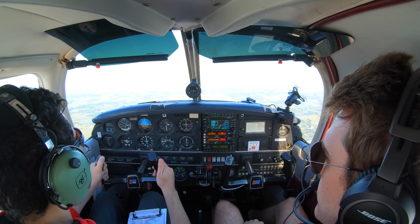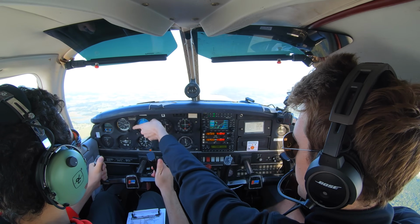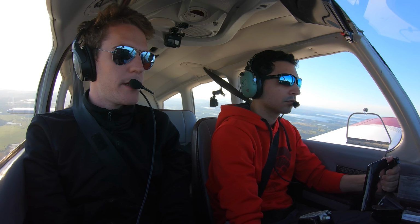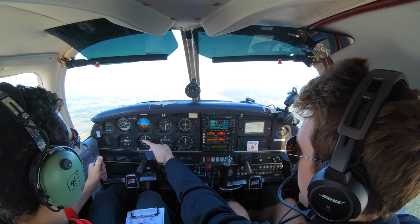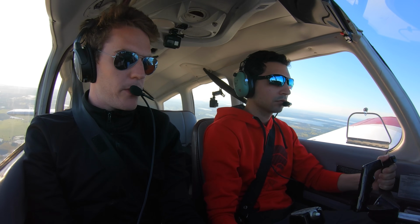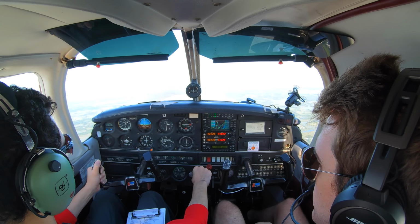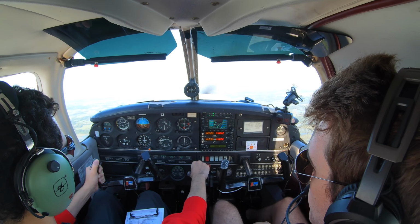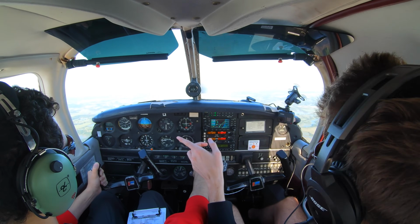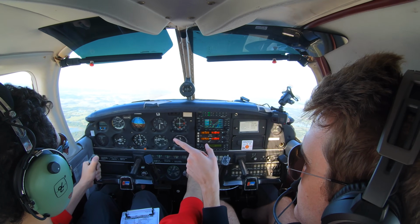Yep. Alright, perfect. We've maintained altitude, maintained heading. At 75, second notch of flaps. Again, it's going to help you maintain. Perfect. 2,500 westbound, last notch of flaps. And then we'll get the power to 2,000 RPM as a baseline. Sweet. Now, look at that airspeed. Oh, dropping. Slightly low, right?